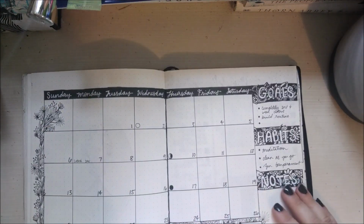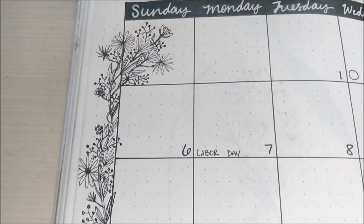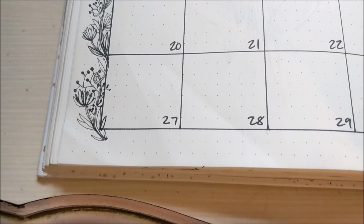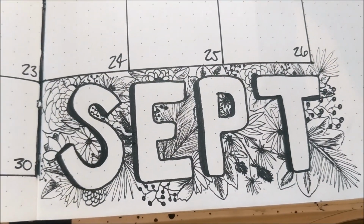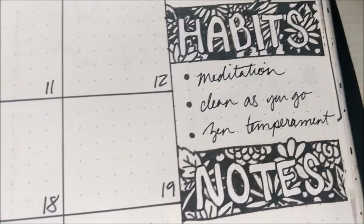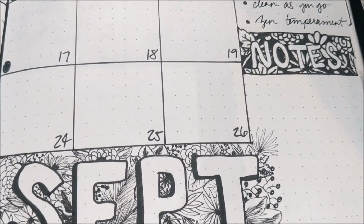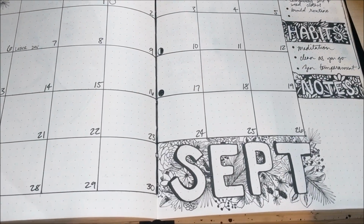And then here is my September calendar. Let me switch you back from overhead actually. So as you can see, I kind of wove wildflowers up and down the side of the calendar, but then over here had them spilling out from behind the month and my kind of tracker things. Apparently I had no notes this month. And I tried to keep that theme going for a little while at least.